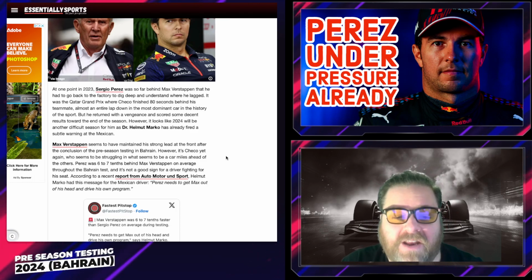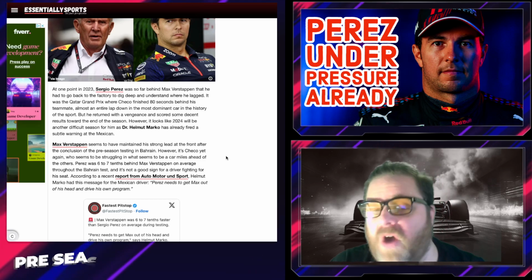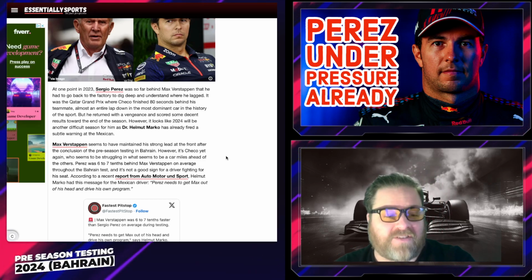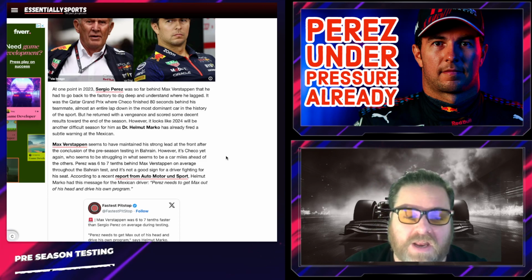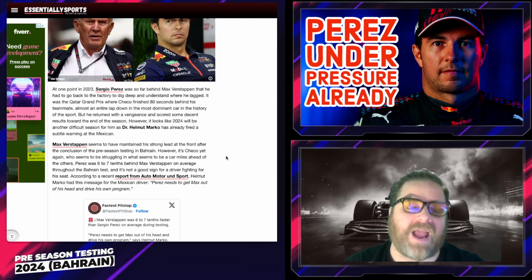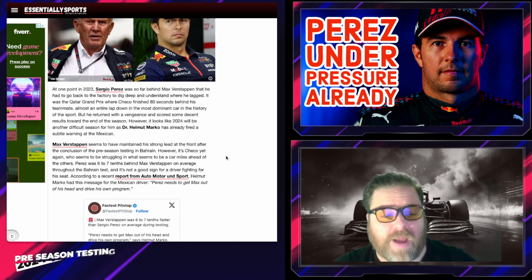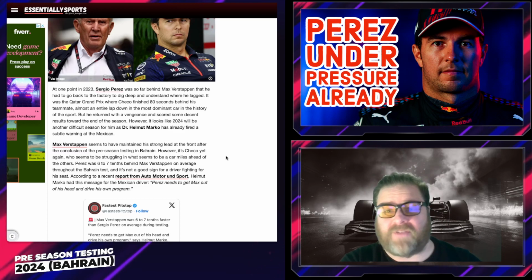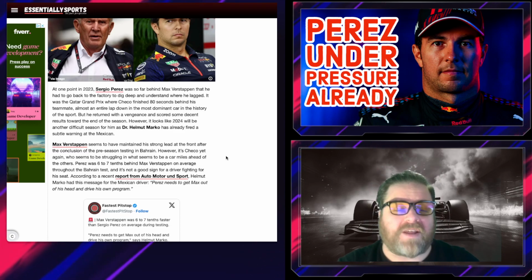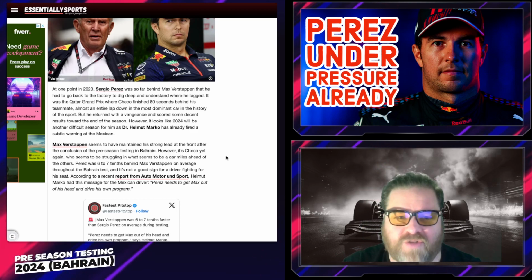Verstappen seems to have maintained a strong lead at the front, which pretty much has been the conclusion of the whole of Bahrain testing. However, it's Checo, yet again, the article says, who seems to be struggling in what seems to be a car miles ahead of the others. Now, here's the big exclamation mark, which we've already said. Perez, it says here, I don't have the data in front of me, but Perez was 6 to 7 tenths behind Max Verstappen on average throughout the Bahrain test.